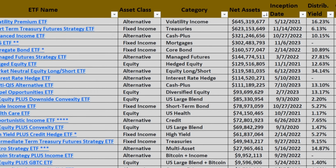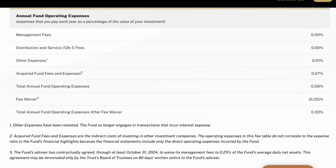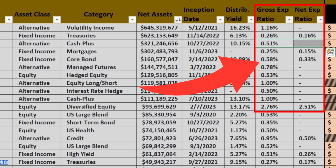You'll also notice here that there's a gross expense ratio and a net expense ratio. And the interesting part here is that all of these ETFs, if you click on them, they'll tell you that currently, at this time, through at least a certain point of 2024, the fund manager is actually waiving this expense ratio, or a portion of it here. So like here, there's a difference of 0.1% that's being waived. There's a full 0.5% here being waived, 0.1 here, 0.25 here, etc. I would not count on receiving a credit here on that expense ratio into the future.